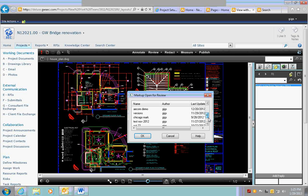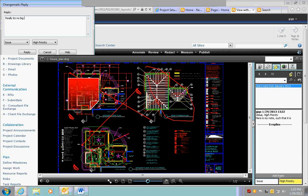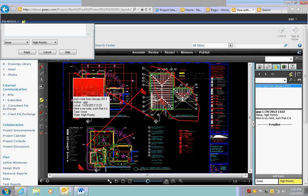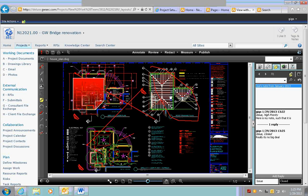And now you can actually go ahead and start to reply to these things. So I'm going to add a reply. Really, no big deal. I can close it. And again, we can attach workflows to this so that based upon it's a high priority, we can alert a group. It's closed, we can also get that alert back as well.